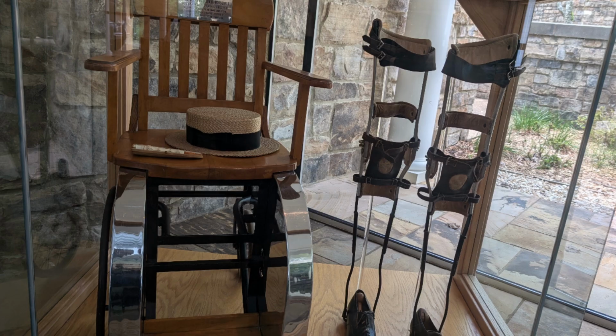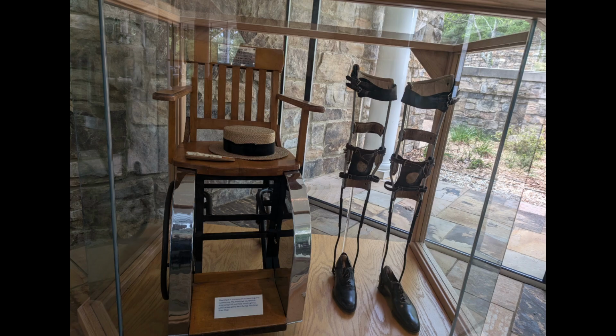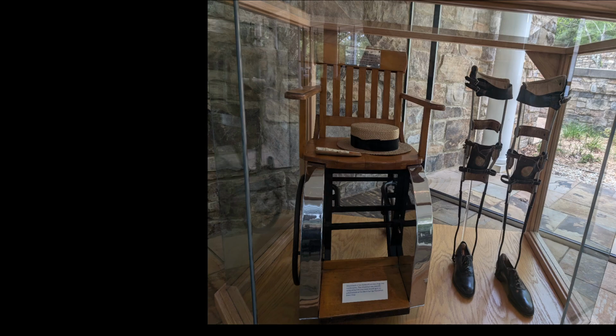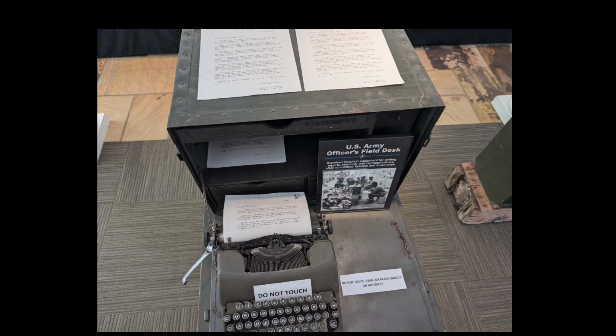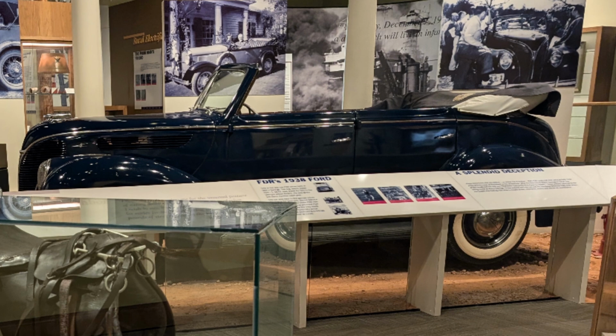As we moved on into our tour, there were different types of articles that he used, his wheelchair, his braces, there's a hat, and also there were other items from the war, World War II. This is a typewriter that was used to inform relatives of the status of missing soldiers.